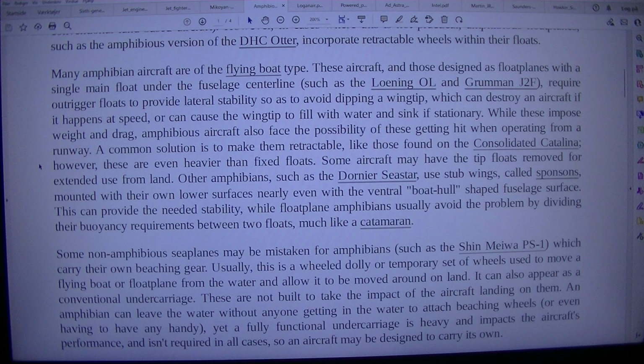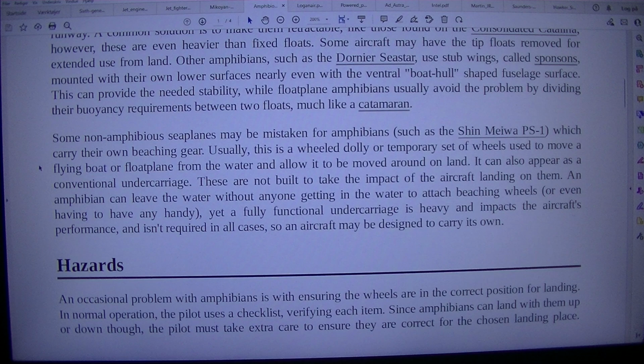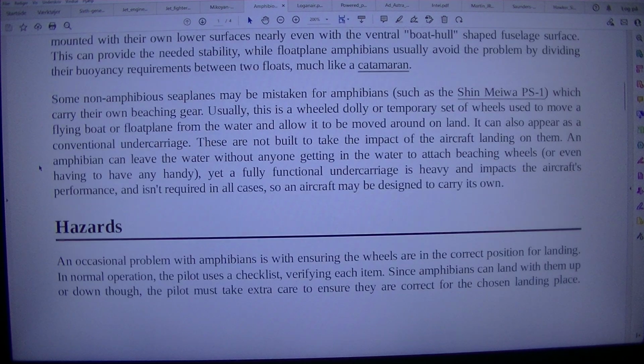Some non-amphibious seaplanes may be mistaken for amphibians, such as the Shin Meiwa PS-1, which carry their own beaching gear. Usually, this is a wheeled dolly or temporary set of wheels used to move a flying boat or float plane from the water and allow it to be moved around on land. It can also appear as a conventional undercarriage. These are not built to take the impact of the aircraft landing on them.